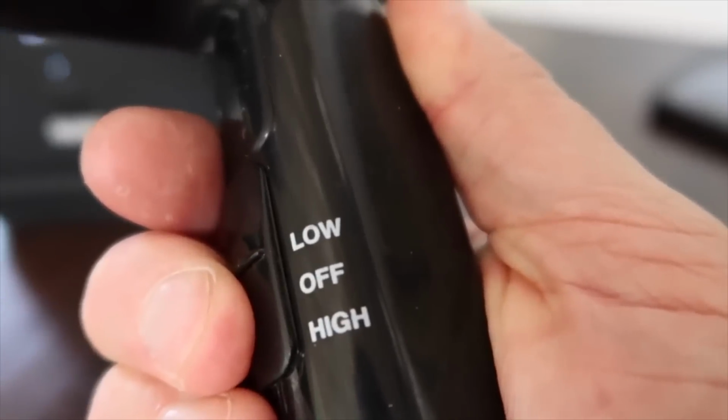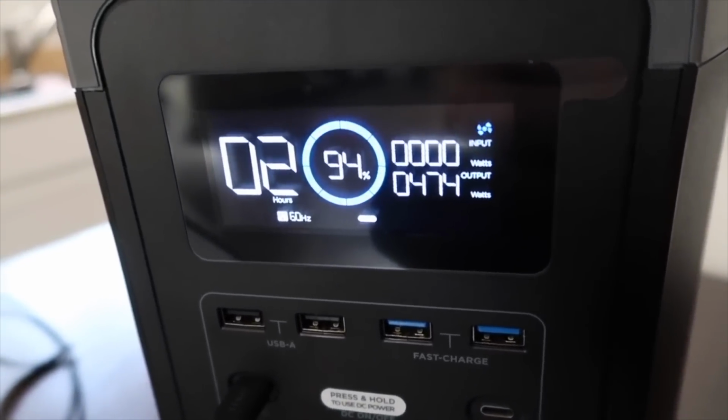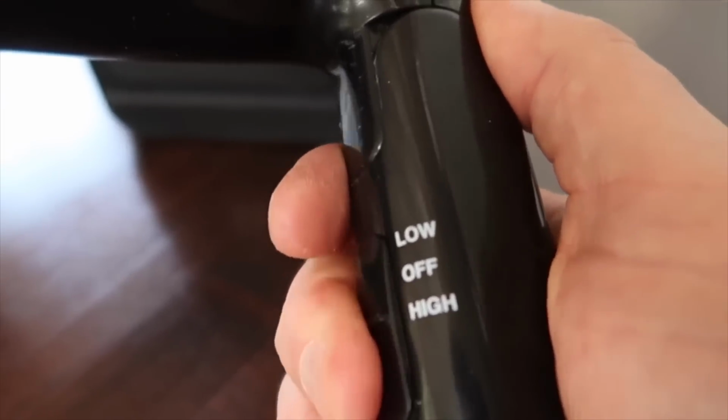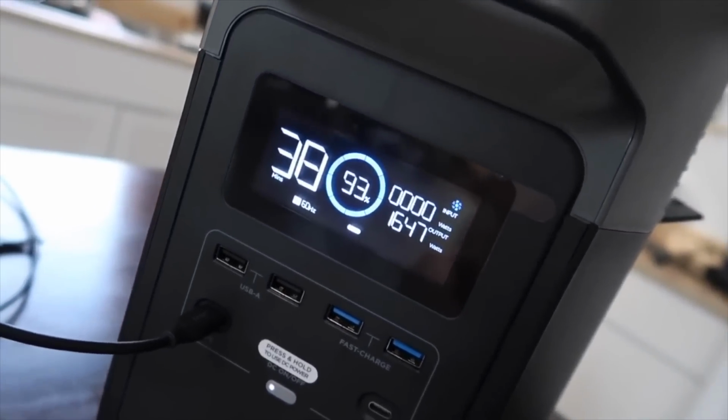Let's go ahead and put it under a pretty serious load and see how it handles that. Go ahead and click this guy up to low. And we're using 475 watts. It says it'll go for 2 hours at this pace. Let's go ahead and click it up to high. Seems to be running it just fine. We're actually only running it at 1648 watts, so below what the appliance is actually rated for. And it says it'll do it for 38 minutes.